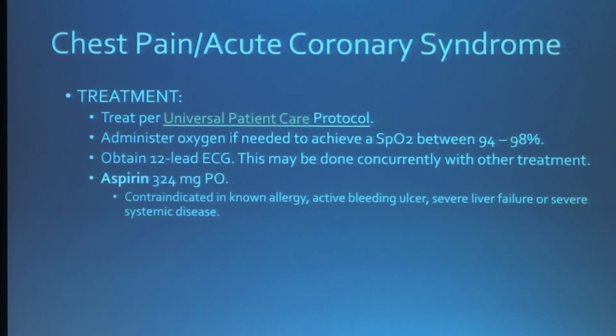Chest pain, acute coronary syndrome by your protocol. Universal patient care protocol, oxygen to obtain SpO2 of 94 to 98, 12-lead EKG, and you can do that while you're doing other things. We talked this morning, one of the things I mentioned is that sometimes we get a disparity between the pre-hospital 12-lead and the hospital 12-lead, which appears to be attributed to position of the patient and position of your leads. Make sure that you put your V1 chest lead on the fourth intercostal space. So you have to be able to accurately find the fourth intercostal space, and I always teach people to go for the angle of Louis, the manubriosternal junction, which is at the second intercostal space, and just go down 2.